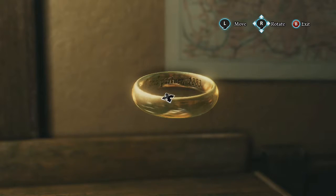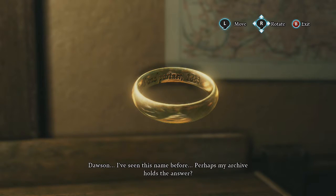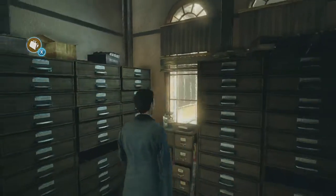What do we got on here? Alright, from Ardusson to my friend and partner, 1883. To my friend? I have to do this the whole way. From R. Dawson. And partner, 1883. Dawson. I've seen this name before. Perhaps my archive holds the answer. Might have to check out the archives in a little bit after we investigate what's going on with this guy.